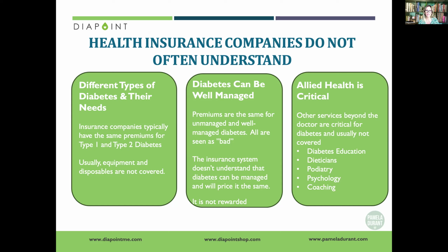Psychology, coaching, other things, anything that is not typically the standard MD, go to your endocrinologist. Anything after that is often not covered. And we all know that it takes a village, a team of different medical and healthcare professionals to support you in your diabetes management, particularly when you're newly diagnosed, and sometimes you need these support services along the way. There is more than just the few that I've written there, but just to give you an idea and emphasize the fact that those are unfortunately not covered.